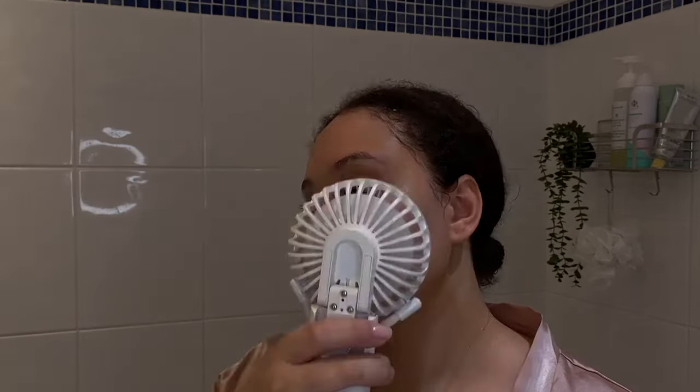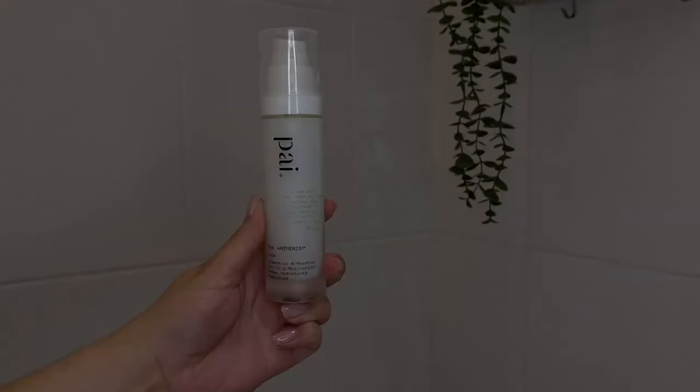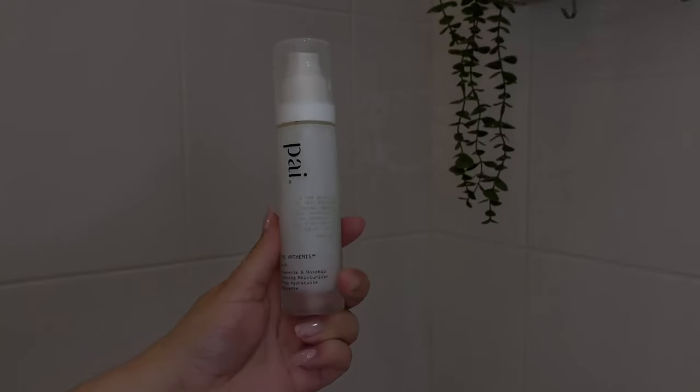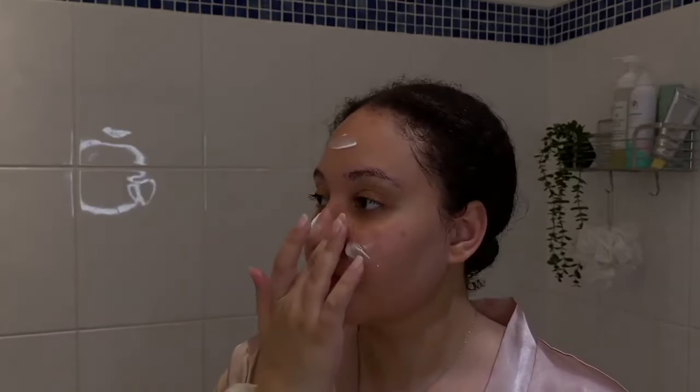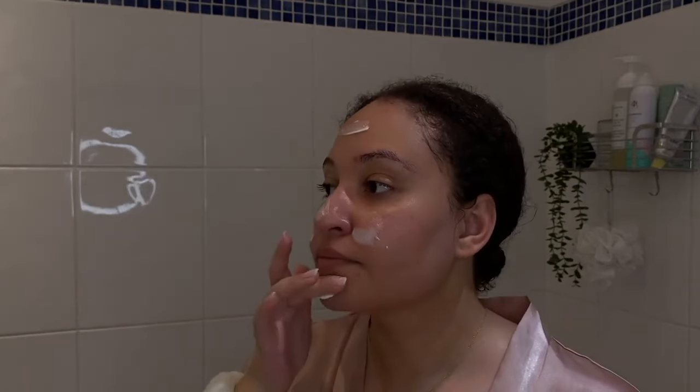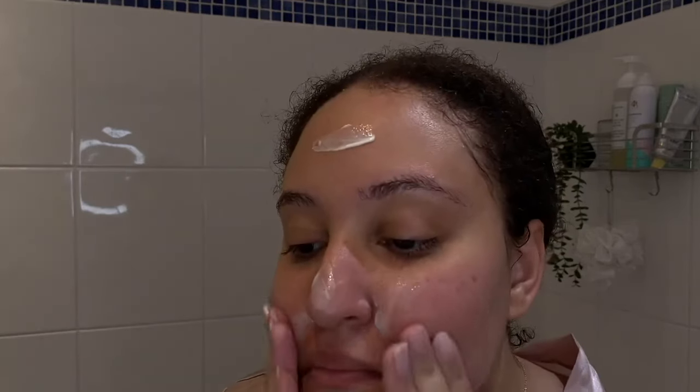Sticking to gentle and moisturising products, I'm taking the Anthemis by Pi skincare and massaging this all over for a soothing and calming moisturising finish. I will definitely have to give you an updated night routine to show you how I'm also using retinol in my skincare as well.